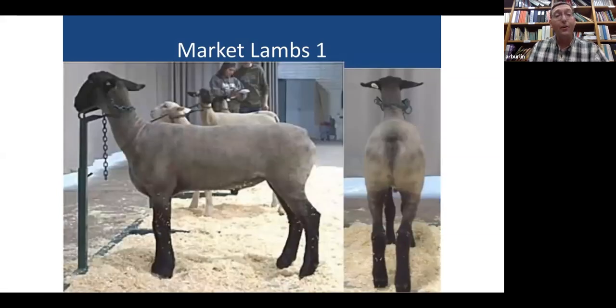So we're going to go the other way, a lamb that's really not carrying enough condition. So we can compare and contrast these two pictures, right? This lamb here is very lean. It needs some more time on feed. How do we know that? We can look at the difference in the belly line to start with. This lamb really comes up in the rear flank, is really tight and lean here in the lower one-third of his rib and belly.